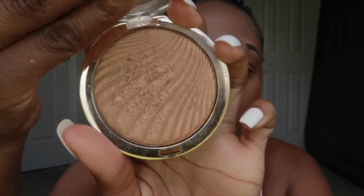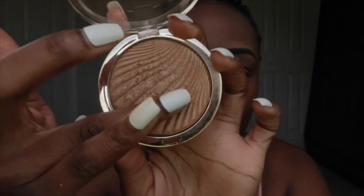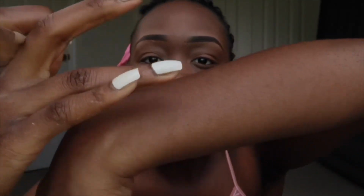All right, so now we're gonna go ahead and apply highlighter to our faces. Now, highlighting is my favorite part. This is the Milani highlighter in the shade Glowing, and it's their Strobe-light powders. This is what it looks like. It's super pretty. Let me just do a swatch for you guys on the back of my hand or my arm or something.